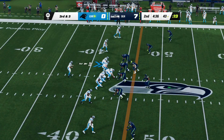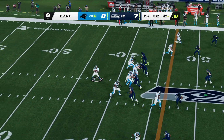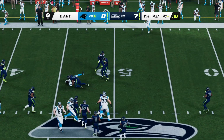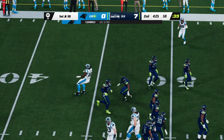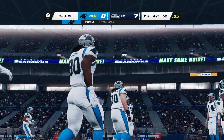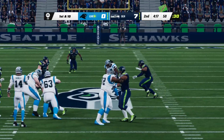It'll be a nickel look here for the Seahawks on third down. Darnold from the gun. Over the middle, it's Thomas. And they're going to get this up to midfield. This offense is starting to get into rhythm. A nice quick throw there on target, able to pick up another first down.